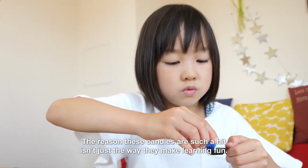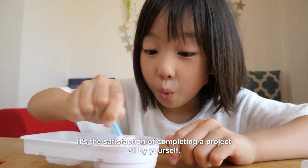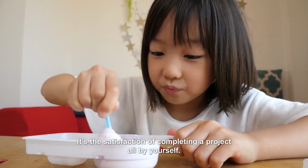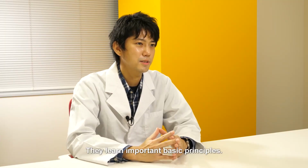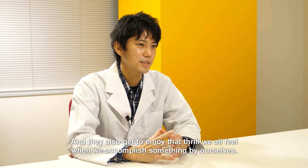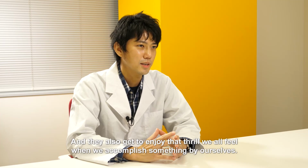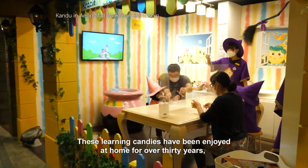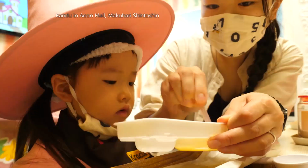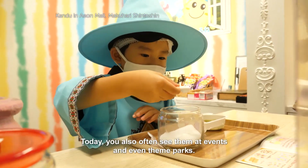The reason these candies are such a hit isn't just the way they make learning fun. It's the satisfaction of completing a project all by yourself. They learn important basic principles. And they also get to enjoy that thrill we all feel when we accomplish something by ourselves. These learning candies have been enjoyed at home for over 30 years. Today you also often see them at events and even theme parks.